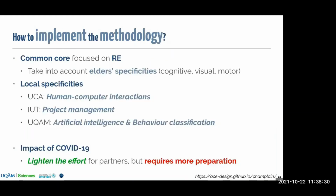And this was developed in a common way. So we've designed a set of courses, which are unfortunately in French, but it's a French-speaking Alliance funded project, to define a common core about how to do requirements engineering for the aging population, taking into account those kinds of specificities. And we also leverage the local specificities of the different partners. So Anne-Marie, she's working on human-computer interaction, and she had this collaboration with an Alzheimer Center. So her part of the course was more related to this.